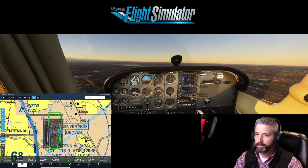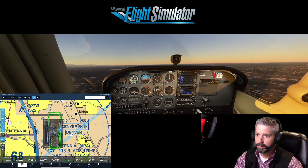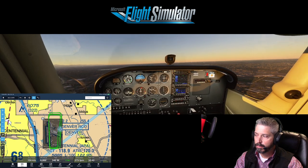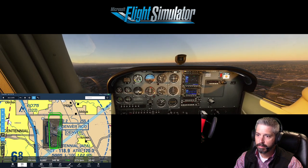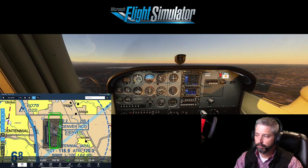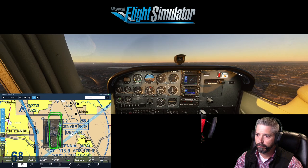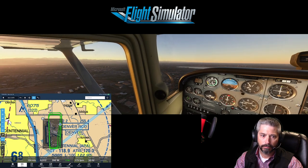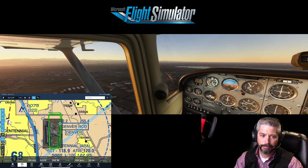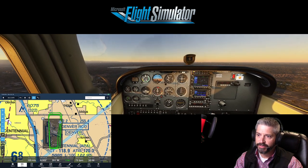Missoula ground, November 390 Delta Alpha. 390 Delta Alpha, Missoula ground. 390 Delta Alpha, Premier 1, looking to pick up our IFR to Haley. Your 6 Delta Mike, runway 17 left, clear for the option. Clear for the option, 17 left, 716 Delta Mike.